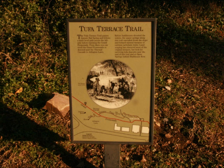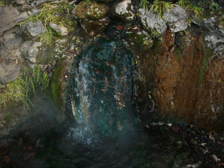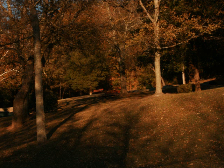Before bathhouses diverted the waters, the upper springs along this trail cascaded down the slope and formed mineral terraces of calcium carbonate or tufa. Landscaping has obscured most of the original terraces, but look for the surviving tufa deposits near the end of this trail and at open springs behind Bathhouse Row.